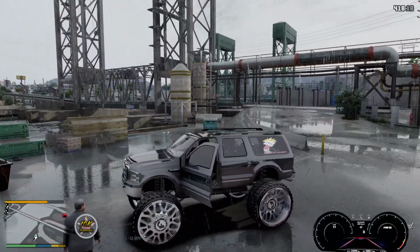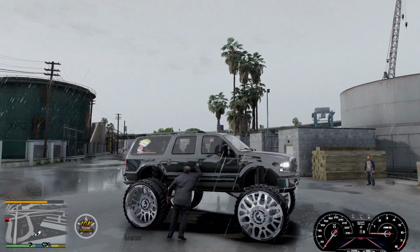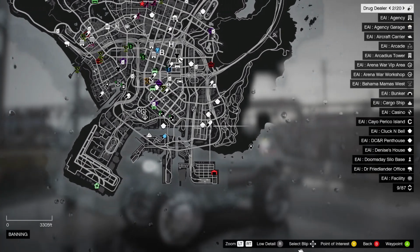And that boy Z getting that money, man. I don't see how he maintained this big truck. Oh, this costs a bag. And it's an Excursion too. But we're gonna pull up on another plug, guys. Pull up on this plug.